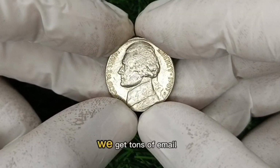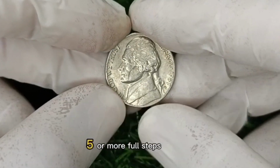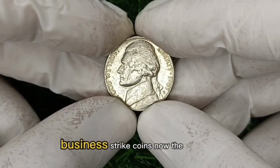Another fact, before we get tons of email: a full step designation, where the coins have 5 or more full steps on the reverse of the Monticello building, does not apply to proof coins, only business strike coins.